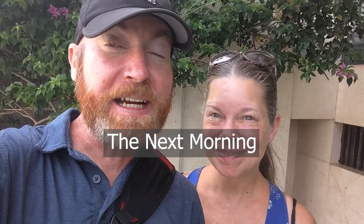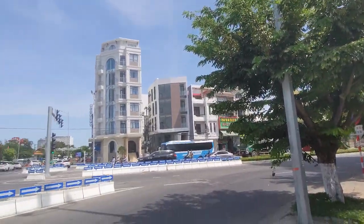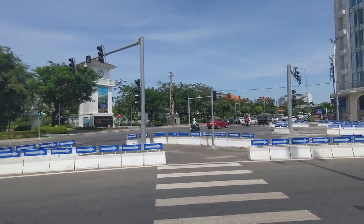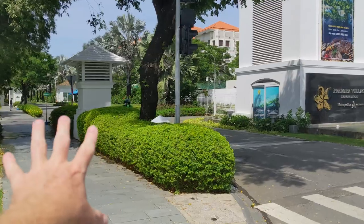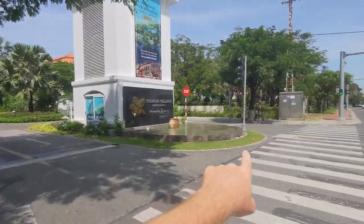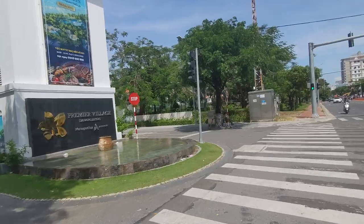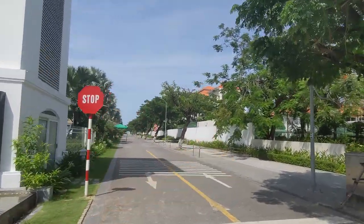We're gonna start right here at the Sea Phoenix Hotel. The Sea Phoenix is in a great location. If you cross this street and go down that way, you're gonna get to the beach. This is a resort over here, so don't go that way. Come over to this side of it, and you can either drive or walk.